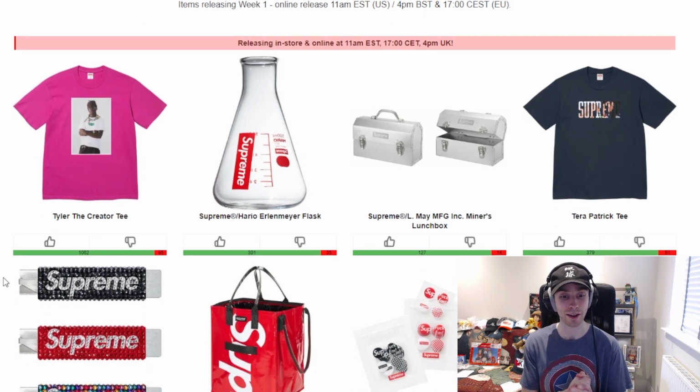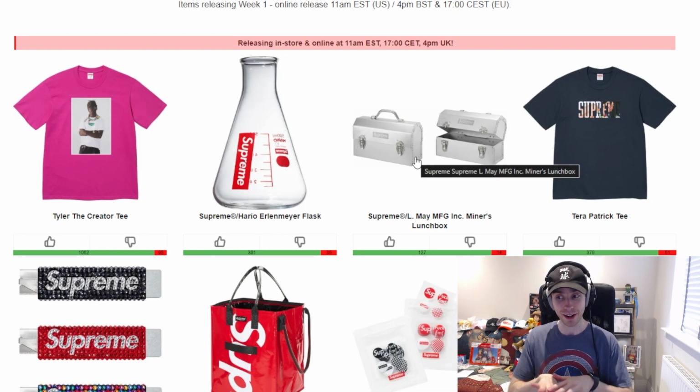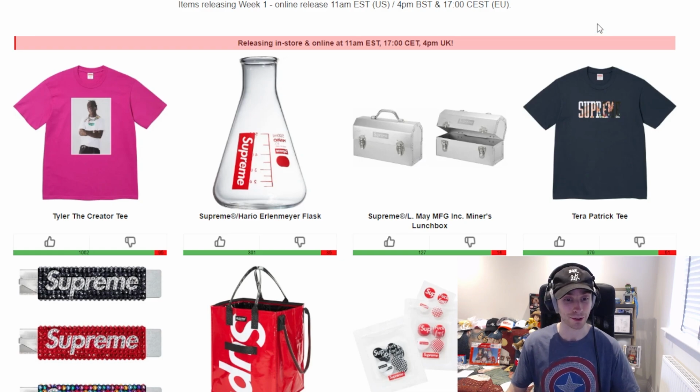From there we have the flask, the Hario Erlenmeyer flask. Following on from that, we have another accessory, the El May MFG Inc. Miners lunchbox. Two very unique, very far apart accessories, but that's kind of cool, to be honest. Flask and lunchbox, I don't know if we're going to get them in the EU, so we'll have to wait and see, because shipping a flask might be a little bit of a dangerous thing for Supreme, but regardless, we can move on from there. I still think the lunchbox is really cool.